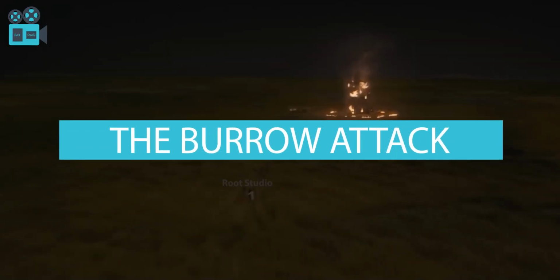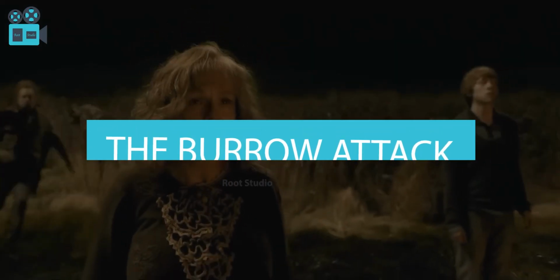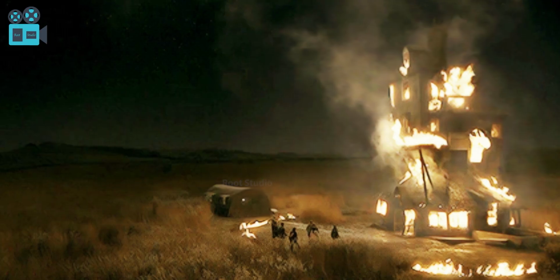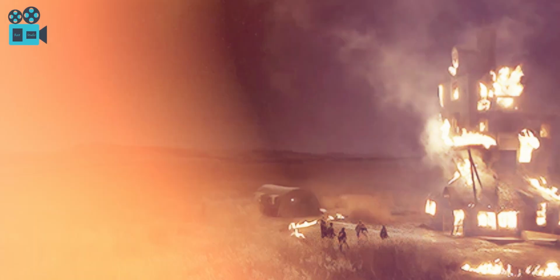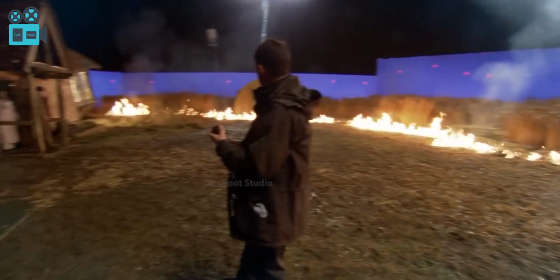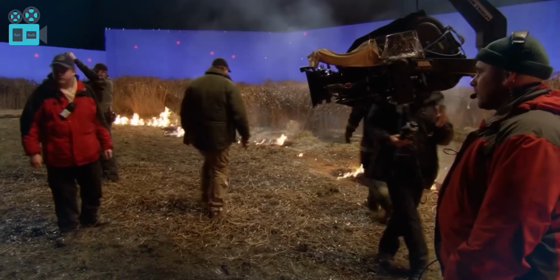And now let's move on to one of the most controversial additions to the film, the Burrow attack scene. While the Weasleys celebrate inside, Bellatrix Lestrange and Fenrir Greyback suddenly appear, setting fire to the Burrow and luring Harry outside to chaos. To pull this off, the production team built a full-scale replica of the Weasley home in an open field surrounded by blue screens.